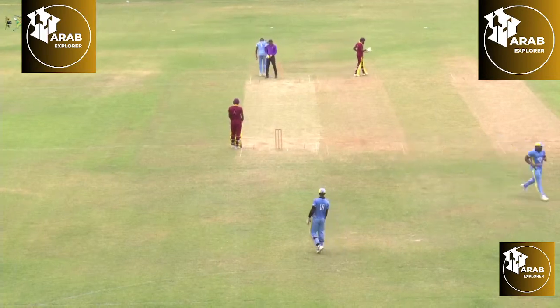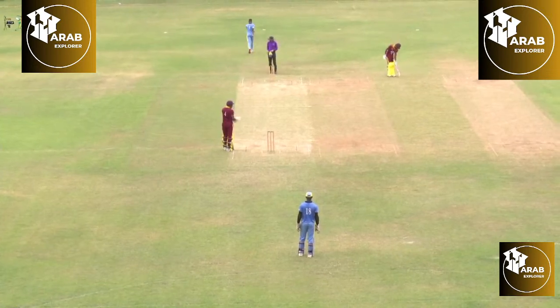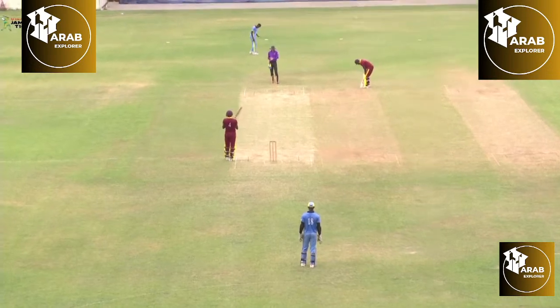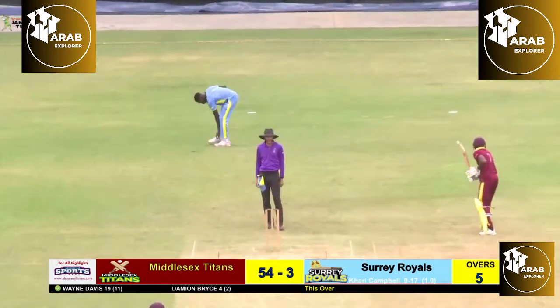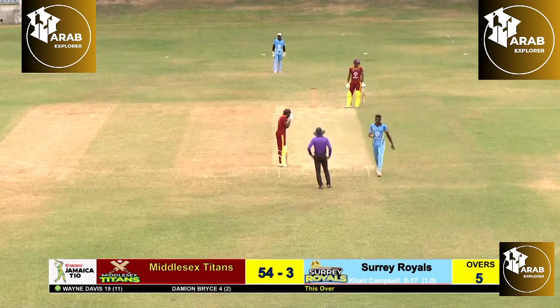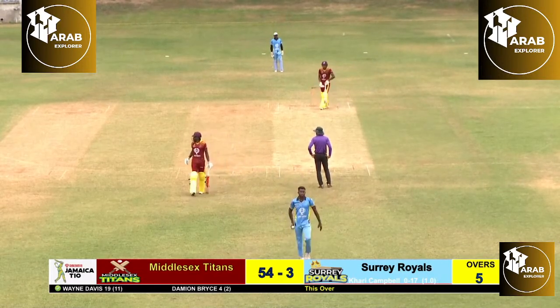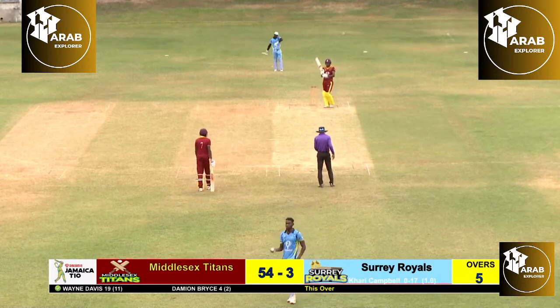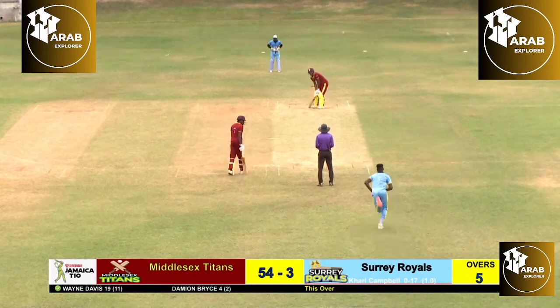Kirk Campbell, from this end. So let's see what Kirk Campbell can do from this end. Swing on the offside for Davis, who's 19 from 11 deliveries. Yeah, he has been extremely aggressive though, to be honest. But Kirk Campbell was battered in his first over for 17 runs, operating from the Courtney Walsh end. Now he has changed ends, the Michael Holding end, and bowling to Davis.